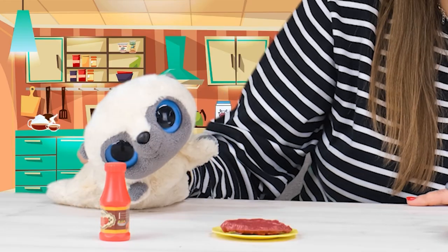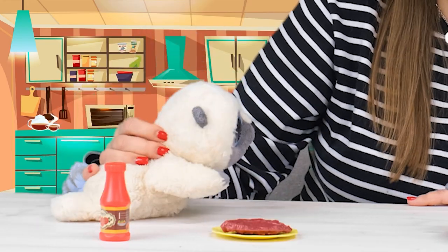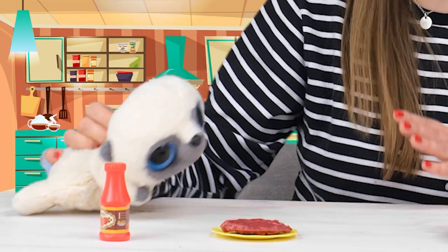Blech. Yucky! Jenny, the meat is not delicious. Oh no! Mr. Lemur didn't like the meat too. Okay, I am a very bad chef, I guess. Let's try to cook something else, okay?